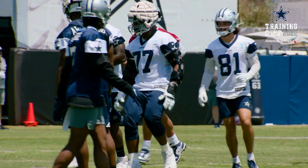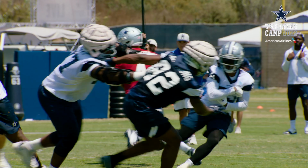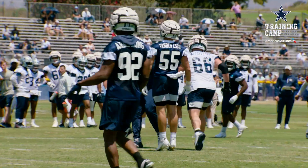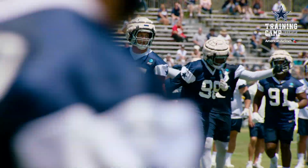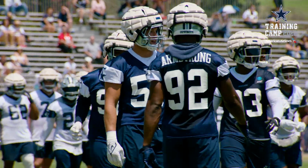All right, now we get some fun stuff. How about red zone work, team red zone? This is getting physical, even without the pads, as Dak rolls out to his right and gets that one batted away by Leighton Vander Esch. That might have been a pick if he didn't run into Quinton Bohanna.